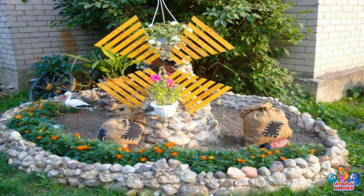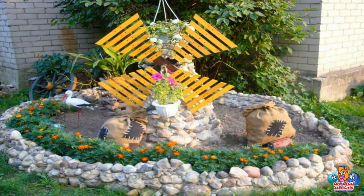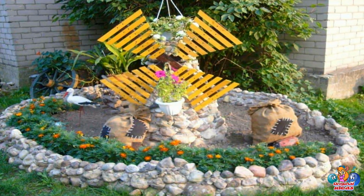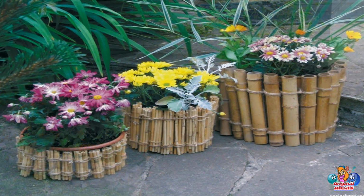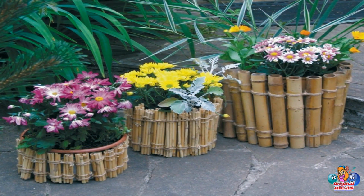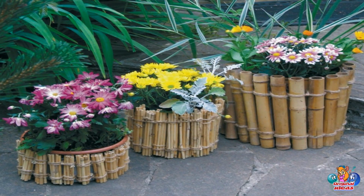Hanging planters and flower baskets. Garden sculptures and statues. Wind chimes and bird feeders. Garden benches and chairs.